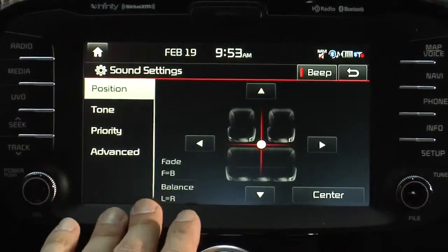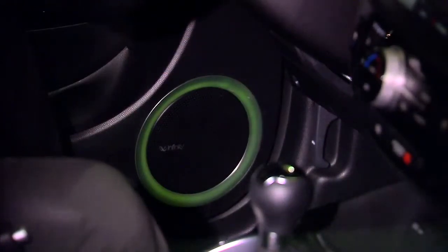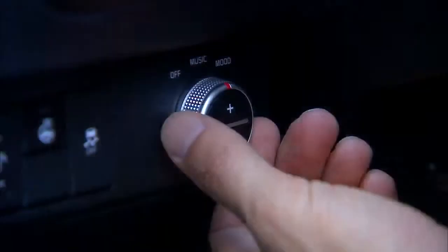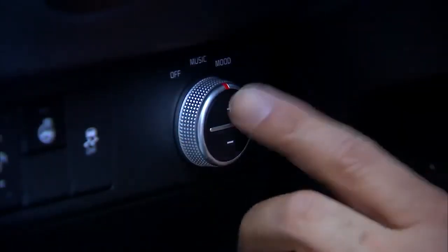And we've also got a subwoofer in the back. Also optional are the speaker lights. You remember these, it's a Kia thing. Rings around the speaker that either glow in colors randomly or follow the music, like one of those weird color organs that Radio Shack used to sell back in the 70s. And here's the knob that controls it over here. You can turn it off, blessedly, or if you're really into it, you can crank it way up.